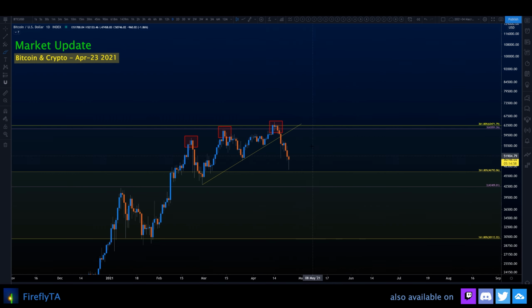This is the most logical conclusion I can come up with. Of course, I can be wrong. Don't take it too seriously. Do your own research. I can be wrong with that. It's just my gut feeling and my experience that tells me we are not at a bull run top, because this is not euphoria. Euphoria is this, like this. This is euphoria.